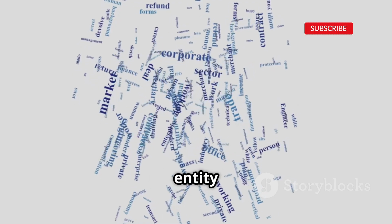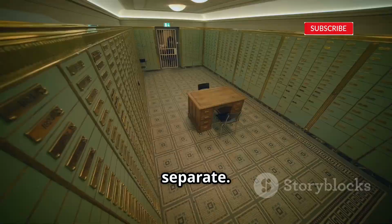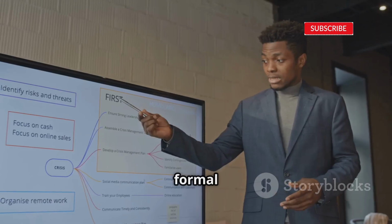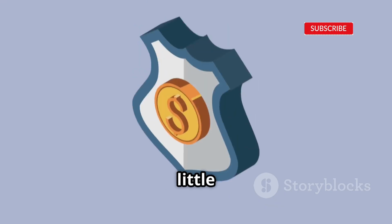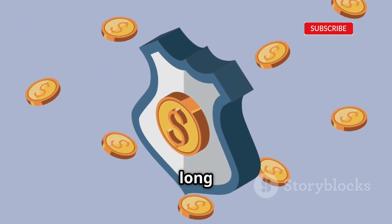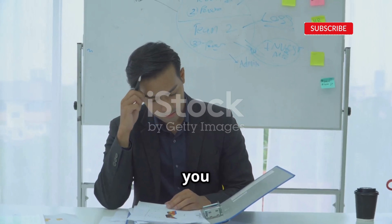Respect the corporate entity. Treat it as a separate individual with its own financial identity. Separate accounts: keep your business and personal finances strictly separate. Clean records: maintain accurate and organized financial records and formal processes. Establish clear and consistent procedures for managing your business finances. It's a little extra work, but it protects you from audits and lawsuits. And in the long run, it will give you peace of mind knowing that your business and personal assets are secure. There you have it.